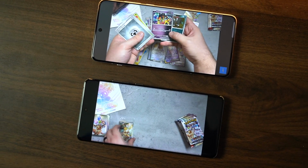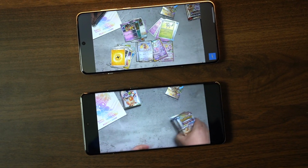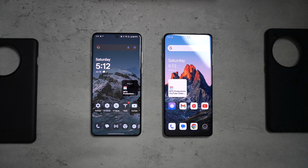And again, you should not upgrade if you have the OnePlus 12, especially if you're looking for better performance, because I don't think it's worth upgrading just for a Snapdragon 8 Elite chipset and 1 extra year of software updates. But again, that's just me.